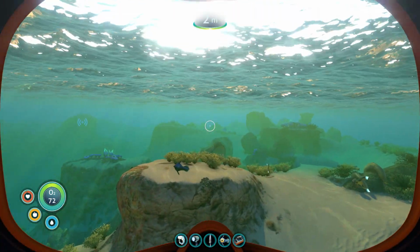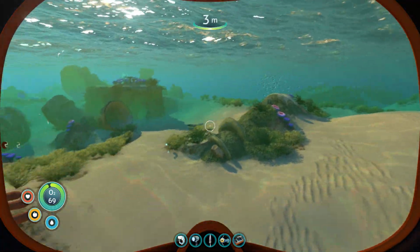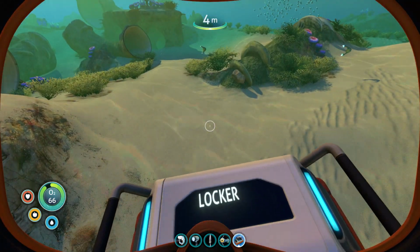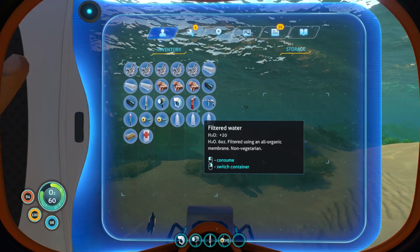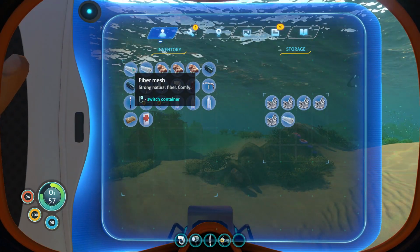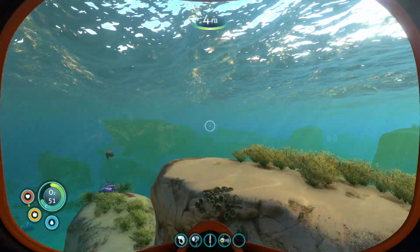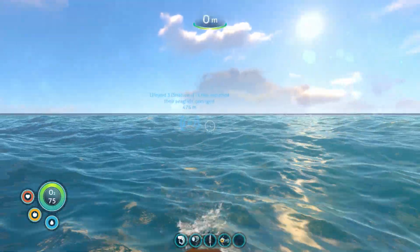Okay, stalkers. Gone. Yes. Perfect. In that case, let me see. Can I... There we go. Perfect. Okay, that means I'm actually gonna store all of this in there, because I'm not gonna need quartz or fiber mesh on the way there, I'm hoping, guessing. Which means, there's the Aurora. There is the signal.